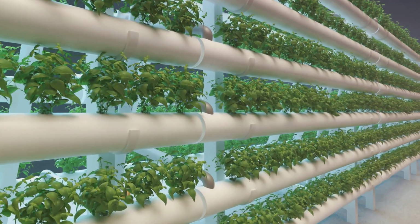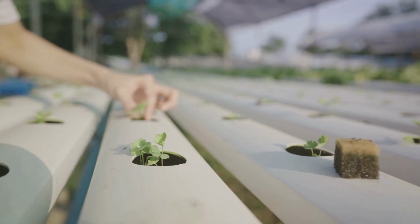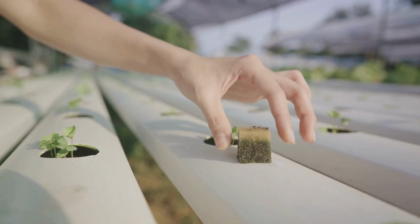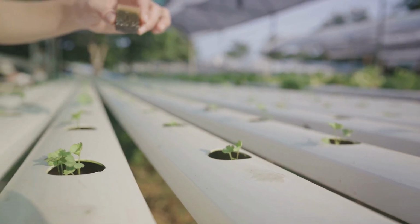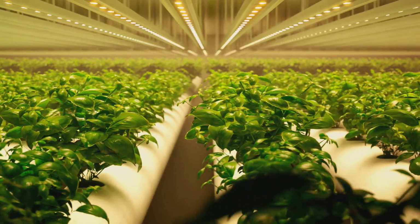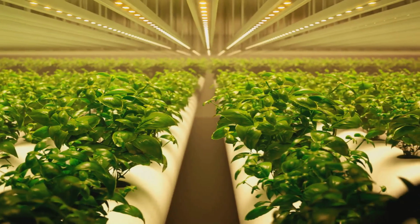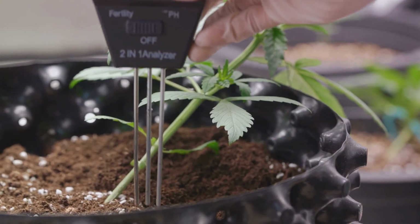A beginner-friendly setup involves using PVC pipes to create a series of planters. These pipes are filled with a growing medium like perlite or coconut coir, and then the plants are added. A nutrient solution is then circulated through the pipes, feeding the plants. Of course, there are more complex hydroponic systems out there, such as aeroponic and deep water culture systems. However, a simple PVC pipe setup is a great starting point for beginners.